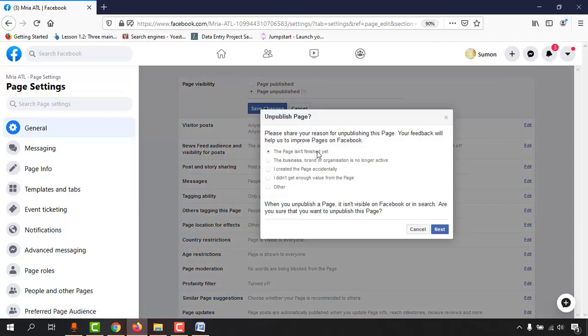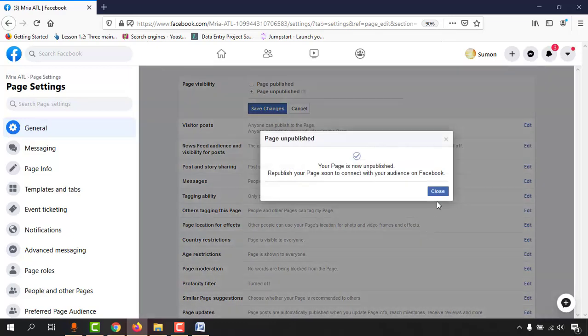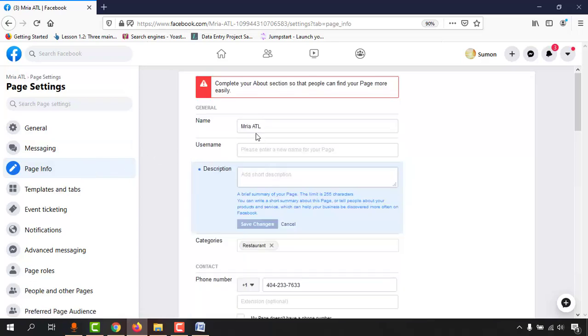and as you can see here, the page isn't finished yet. Just select this one and then click on next, and then click on unpublish. Alright, let's click on close, and after that click on page info, and then we have to start customizing.